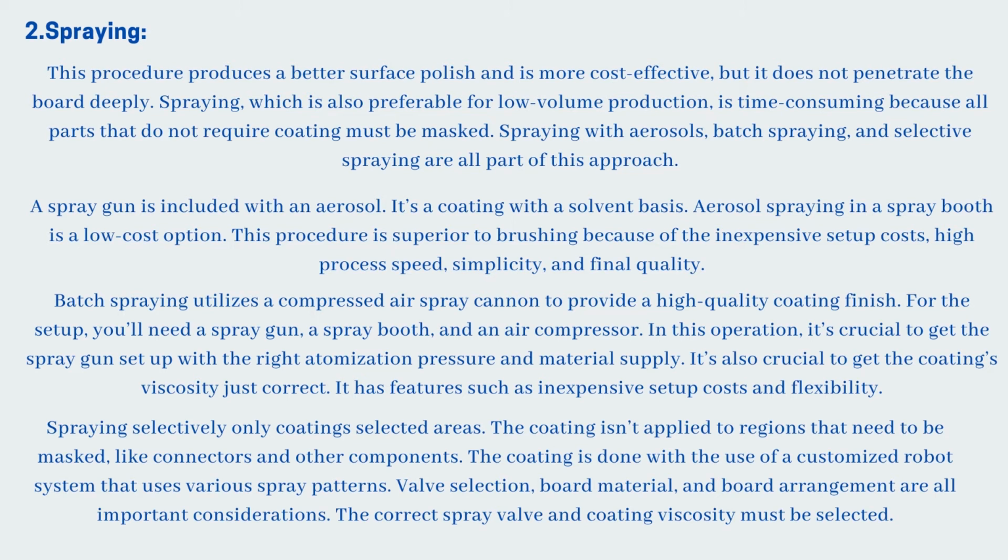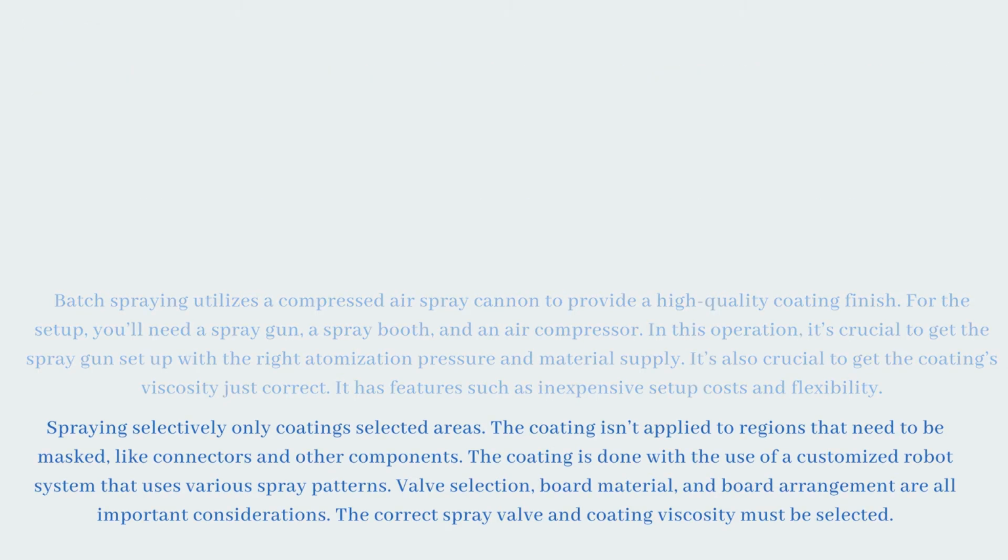Selective spraying only coats selected areas. The coating isn't applied to regions that need to be masked, like connectors and other components. The coating is done with the use of a customized robot system that uses various spray patterns. Valve selection, board material, and board arrangement are all important considerations. The correct spray valve and coating viscosity must be selected.